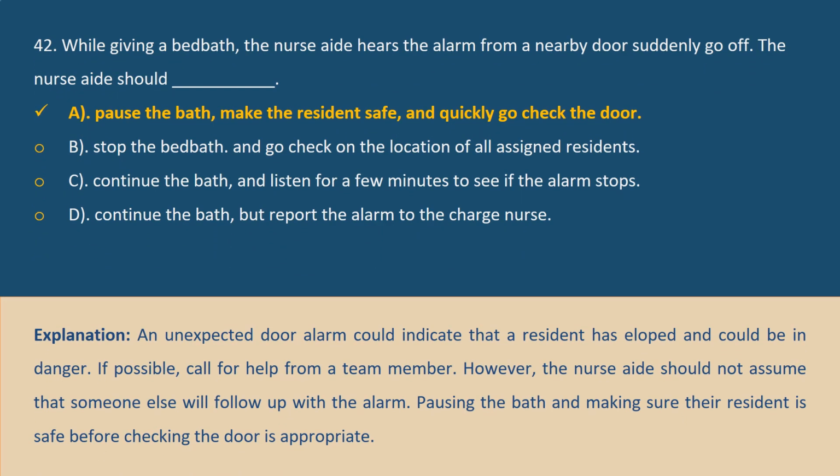Answer A. Explanation. An unexpected door alarm could indicate that a resident has eloped and could be in danger. If possible, call for help from a team member. However, the nurse aide should not assume that someone else will follow up with the alarm. Pausing the bath and making sure the resident is safe before checking the door is appropriate.